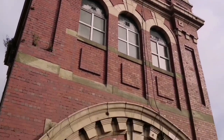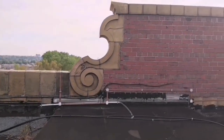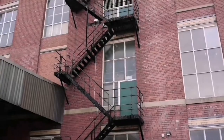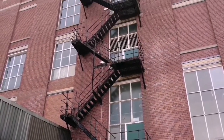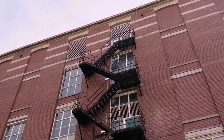Yeah, this tower's gorgeous. And even when you go along the wall, you just look at the detailing in it. Absolutely beautiful. So you've just got to love the simplicity of design as well. Look at that for a fire escape. Brilliant.